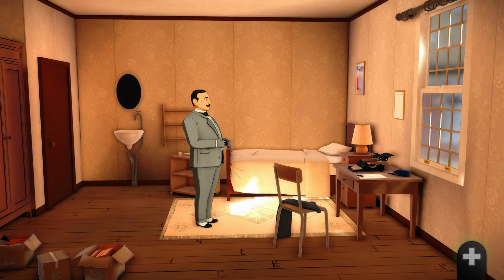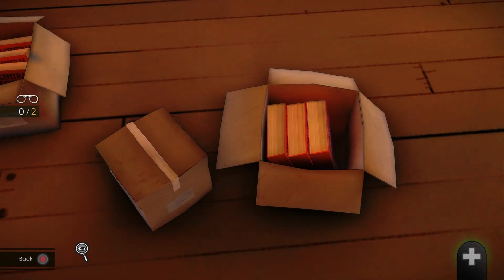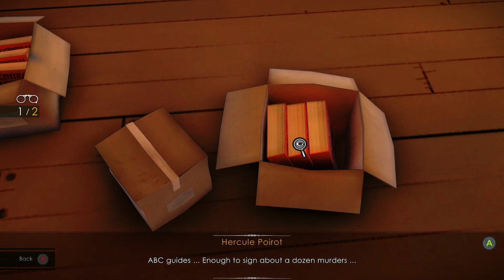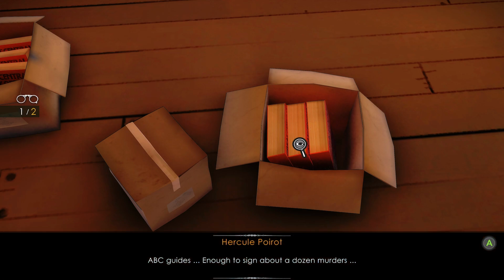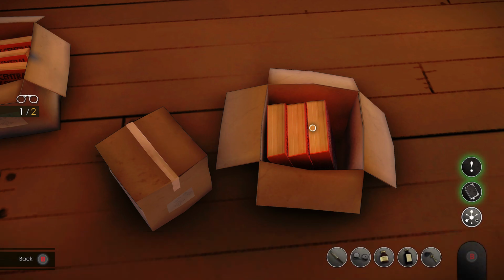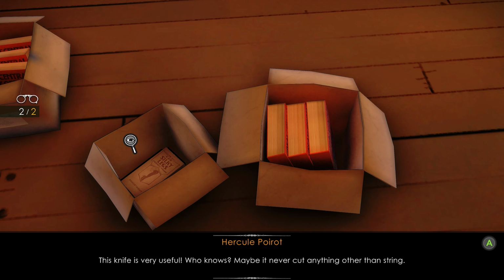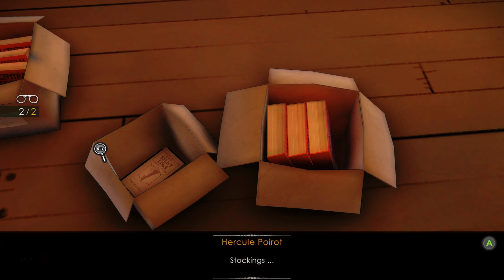Investigate the boxes in the bottom left corner. Investigate the open box, and then use the knife to open the other box. ABC guides. Enough to sign about a dozen murders. This knife is very useful. Who knows? Maybe it never cut anything other than string. Stockings.